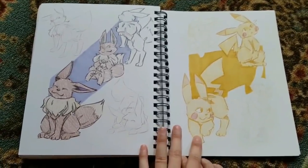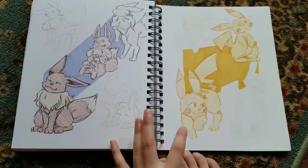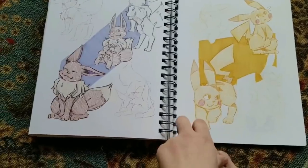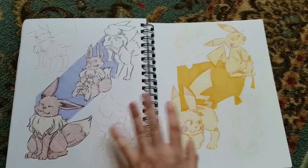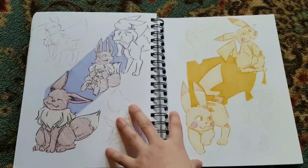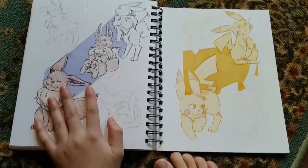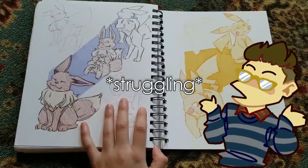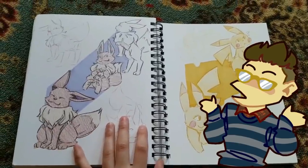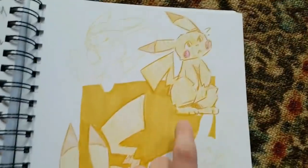Let's Go Pikachu and Let's Go Eevee. The day they came out, for the next week, I was just watching so many gameplays of it. I don't have a Switch yet, and I'm so sad because I want to play it so bad. In case you're wondering how much of a nerd I am, I already have both of my teams planned out for each game. That's so stupid. I love you so much. That's actually fantastic. Yeah, I like this Pikachu a lot.